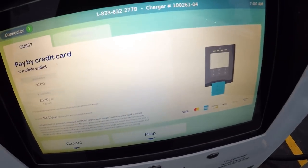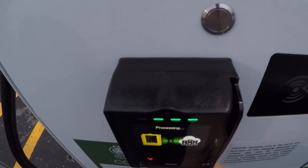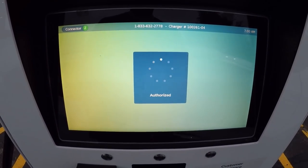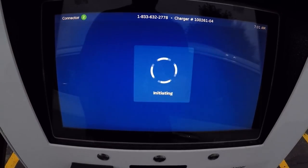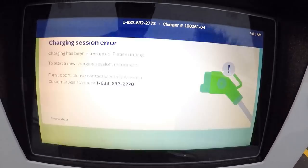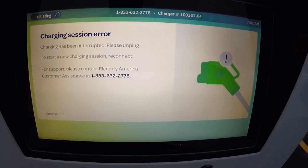Got the click, got the orange light. Payment was authorized on the previous one. Must have been something on the software side. Payment authorized again. Sounds like it's firing up. Oh dear. Oh dear indeed.